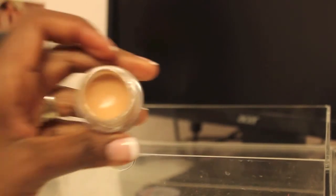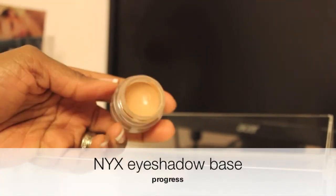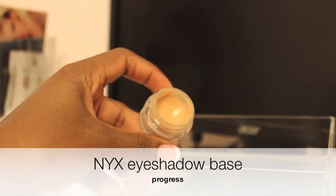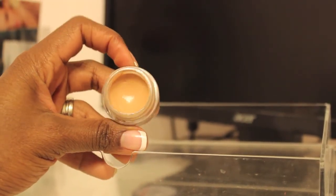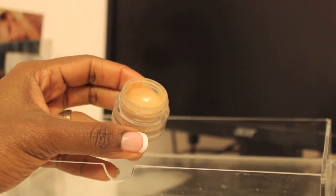And then item number 17 is the NYX eyeshadow base. I just can't believe how dewy that still is. I've had this thing for about 2 years now. I've yet to hit pan, much to my surprise, because I think I'm getting there. It's down the sides, down the middle. It's pretty big. It's pretty deep though. But I've made lots of good progress on that one as well.